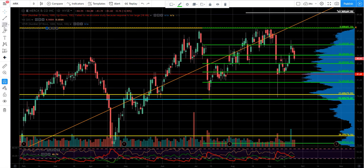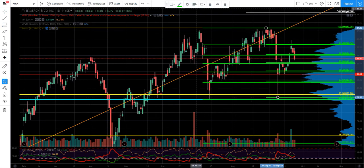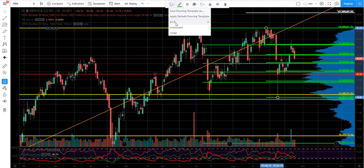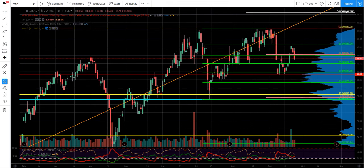So I don't know if you saw that. I guess I should have left it. So we can measure this last move. I'm just going to do the 61.8 on it so it's not so cluttered. You can see if you remeasure that move, since it's still contained technically, that 61.8 on that move is up here at the 84.20 or so area. So an area we definitely want to see price get back over before we consider entering a long side trade.